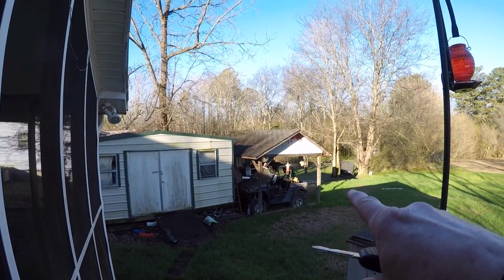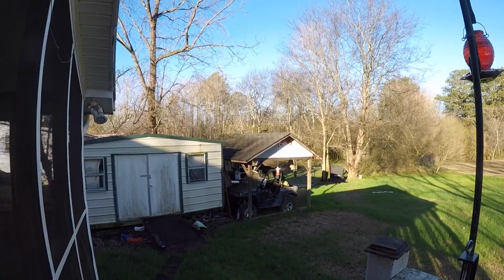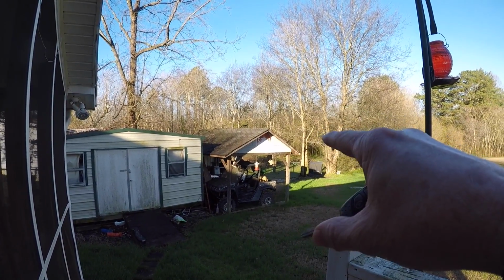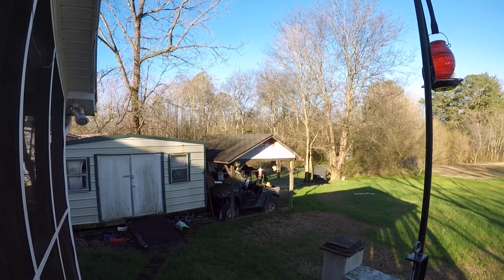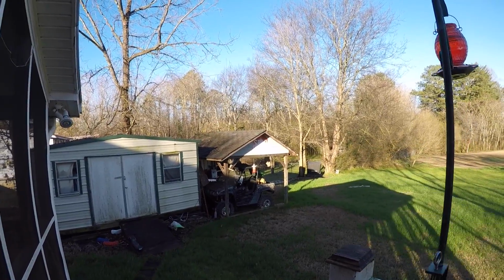We got new wheels and tires coming for that bad boy. Gonna get the dust off of it. She's been sitting there since 2011, because in 2011 we bought the new 900 XP RZR and parked that. And she still cranks and runs, so we're gonna bring it out of storage.